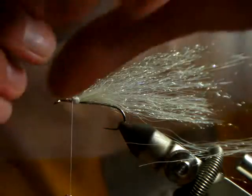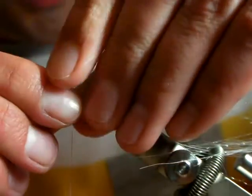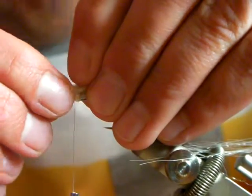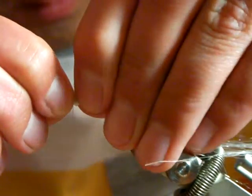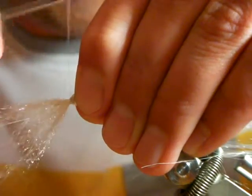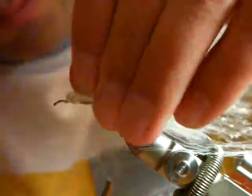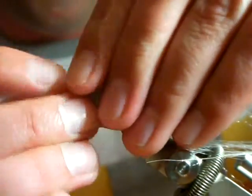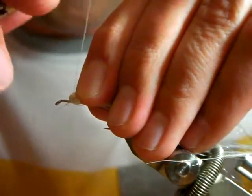Okay, so we're just going to really stack this on top here and try to build a nice sort of profile towards the head. That darker colour, Gav? No, not yet. Same colour. Yeah, same colour.